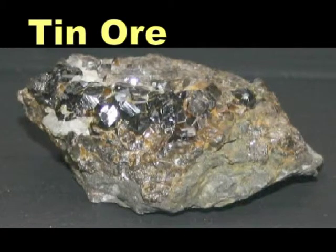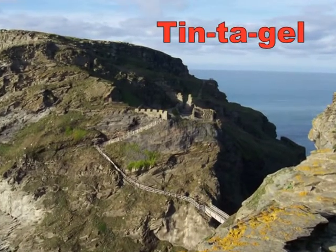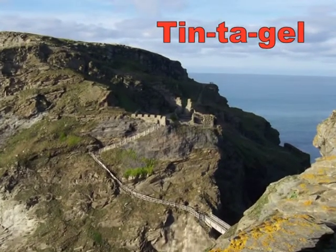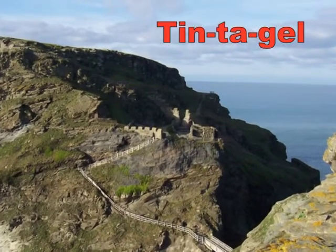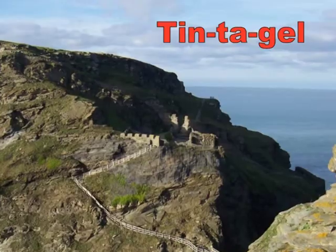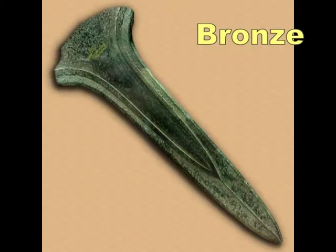By 3000 BC, the metalsmiths were combining the copper with tin to make bronze. One source of tin was Cornwall in southwest England. This is Tintagel Castle, the legendary home of King Arthur. And these bronze castings came from Somerset in England. This Bronze Age sword came from France.